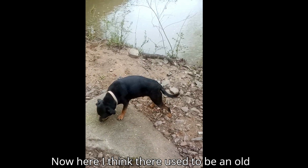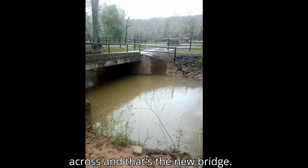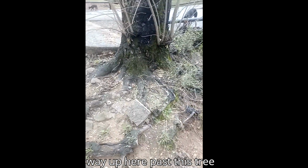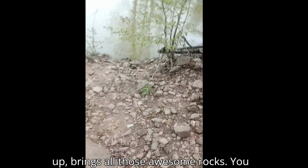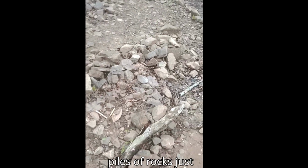Now here I think there used to be an old bridge. You can see part of the slab down in there in the dirt that went across. And that's the new bridge. But right here, when this water floods, it comes all the way up here past this tree to where I'm standing, and even a few more feet to my left, even further. With this slight incline, it pushes the water up, brings all those awesome rocks. You see where the debris catches here, and it'll swirl, leaving these big piles of rocks just for me.